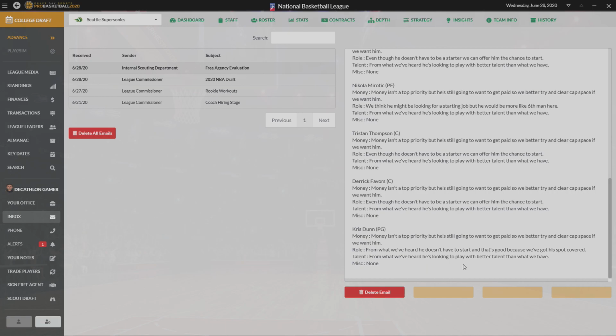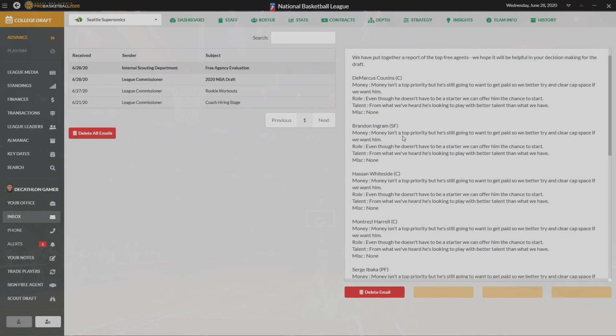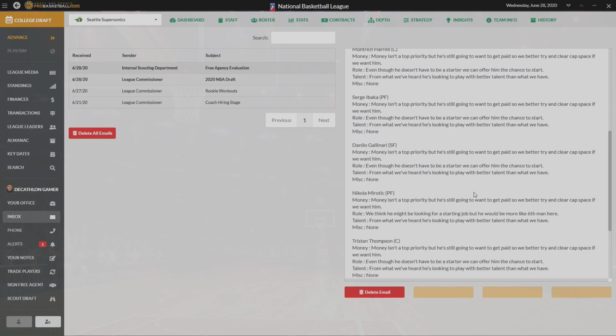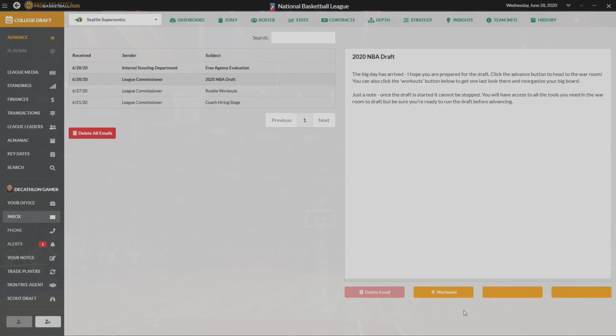Oh, here you go. This is the first one where there's something a little bit different. What we've heard, he doesn't have to start. That's good because we've got his spot covered. Okay, that's different. All right, well, the only one on that list that we might target would be Brandon Ingram. But free agency-wise, does not look like the place we're going to find our answer. It's here in the draft.